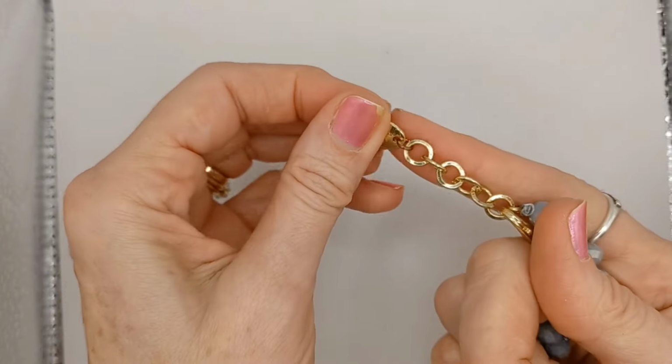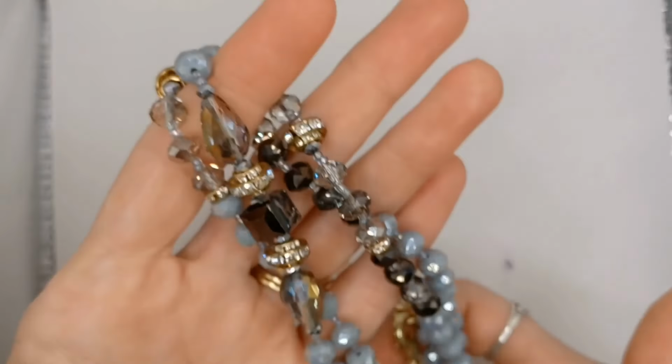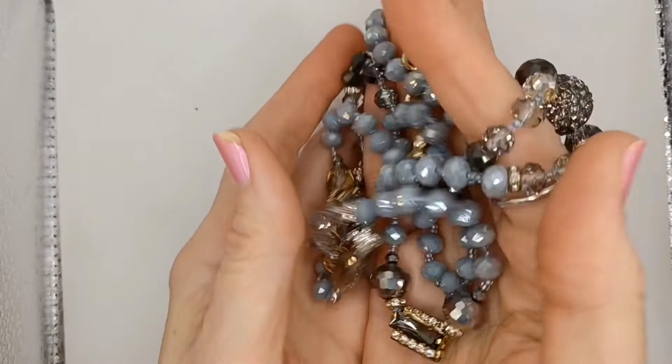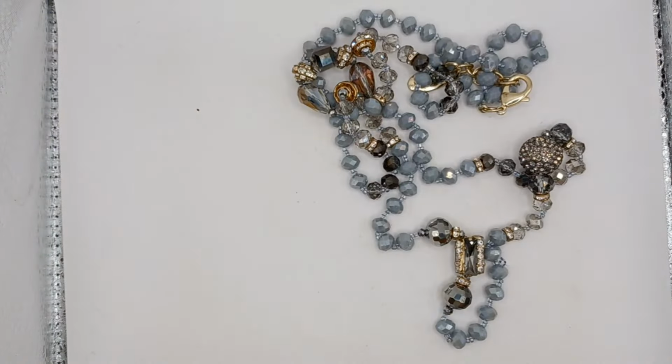So overall, the length on this is a 19-inch drop at its shortest. And then you have about a 2-inch extender. Nice glammy look. Nice festive look for your holiday parties.